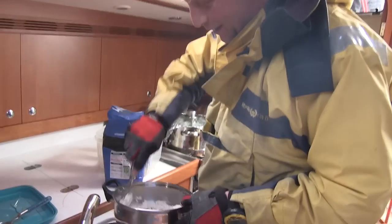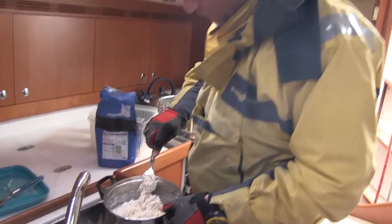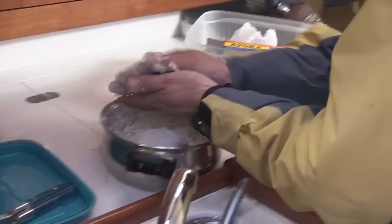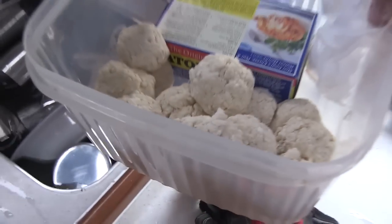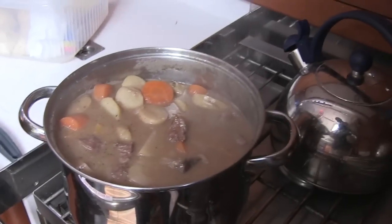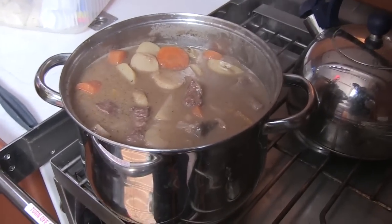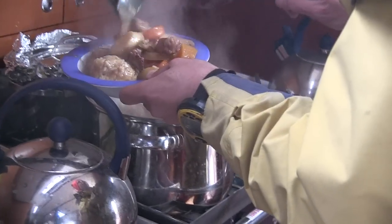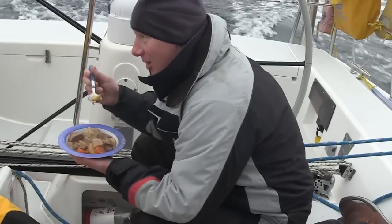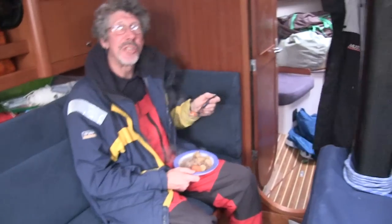So at the moment we're making dumplings for the stew, which consists of a beef suet, none of that vegetarian rubbish today. Roll up. There we have dumplings. Completed dumplings. Oh, with some swede in there, carrot, potato, leek. It's a nice bit of meat from the local butchers. Hot and chunky. Very good. 10 out of 10.